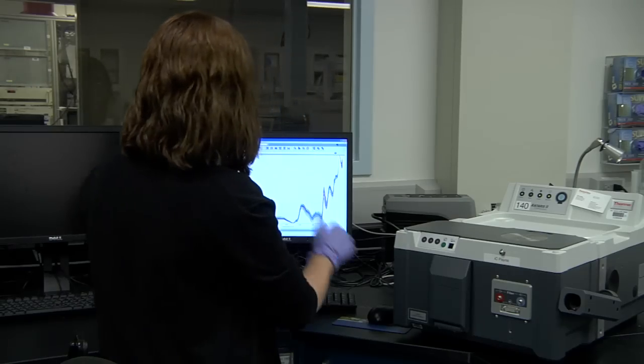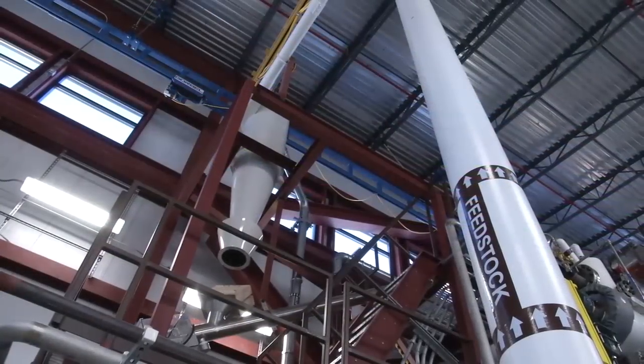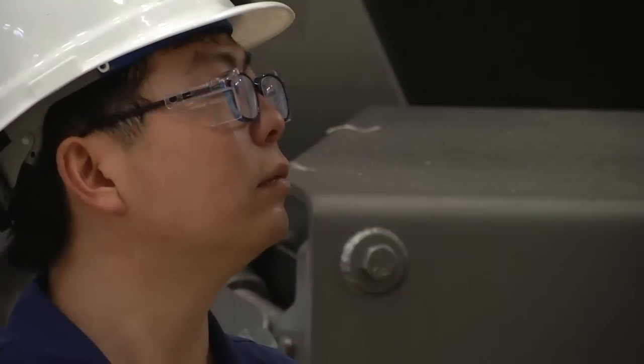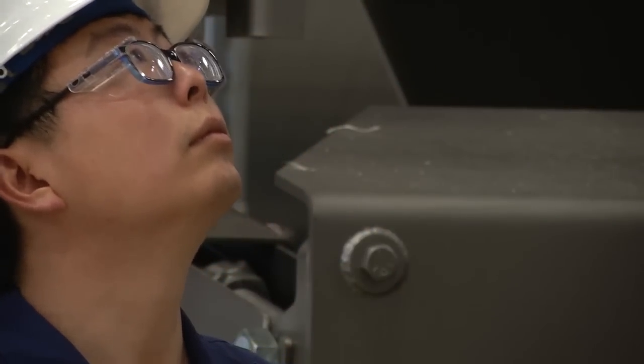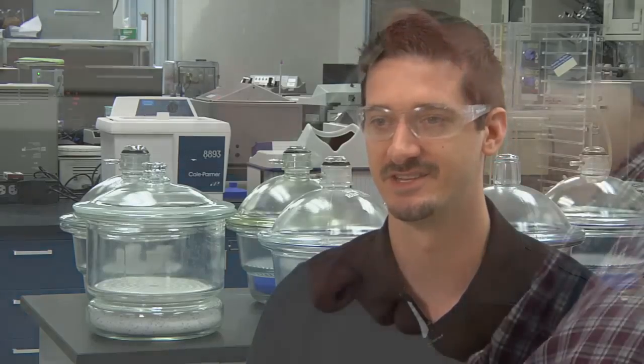NREL's near-infrared spectroscopy provides that real-time information as the biomass is treated, to allow engineers to adjust the process, which means faster, better results start to finish. So my group is involved from the very beginning to the very end, providing the feedback on how well everything is proceeding in the process.